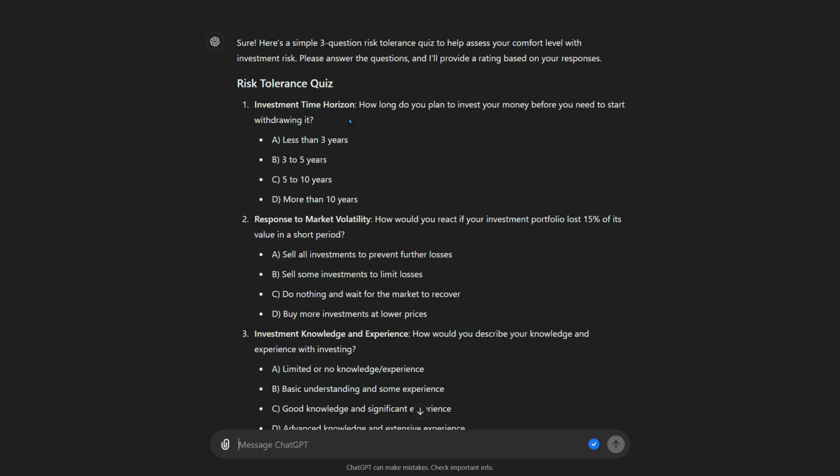Number 1, investment time horizon. How long do you plan to invest your money before you need to start withdrawing? So I'd answer D for that. Response to market volatility. How would you react if your investment portfolio lost 15% of its value in a short period? Sell all investments to prevent further losses. Sell some investments to limit losses. Do nothing and wait for the market to recover. Buy more investments at lower prices.